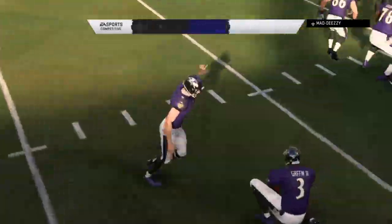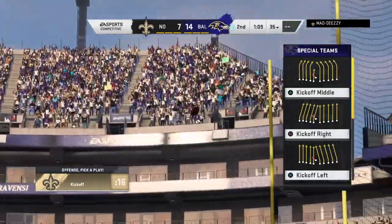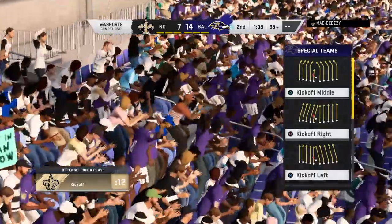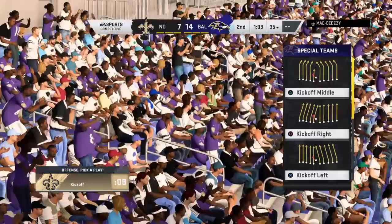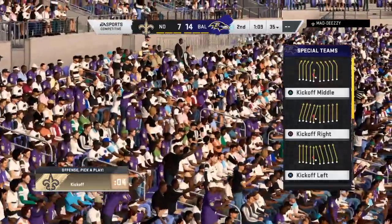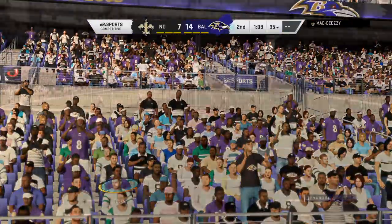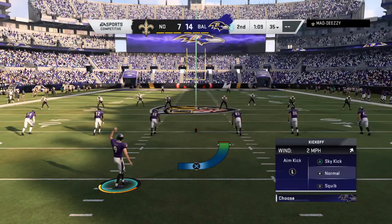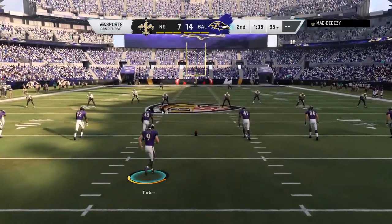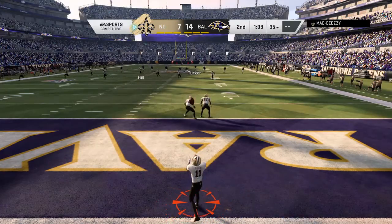Point, and that makes the score 14-7. Tucker now to kick it away following the touchdown. Well, thank you. They're losing time to play.